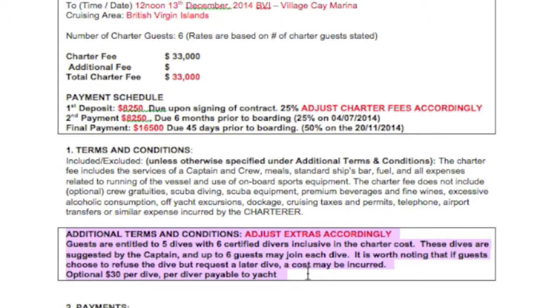Okay, say that the boat does have dive equipment, but they charge extra for the dives. This is what's just here. I know that Foxy Lady does not do any diving. They do rendezvous diving only, so it means someone will pick you up and a local dive centre will pick you up. But some boats, they'll have dive equipment and they will take you out for a fee. So this would be where that information would be.